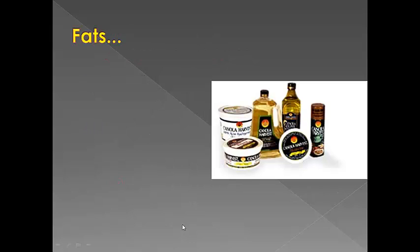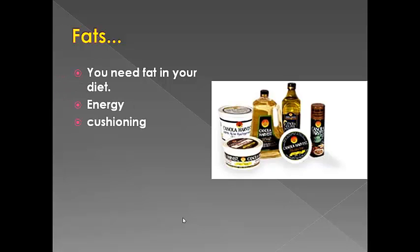Fat. Now in the old days we said don't eat fat, it's all bad for you. And what we found was that that's not true either. So you need some fat in your diet. It provides you with energy. It provides you with cushioning. If you didn't have any fat on your butt, it would hurt when you sat down. It also is important for making cells in the cell membranes that we talked about earlier in the semester.